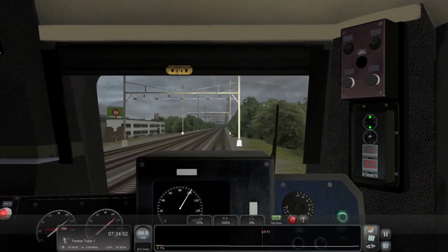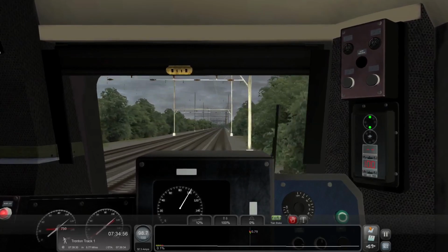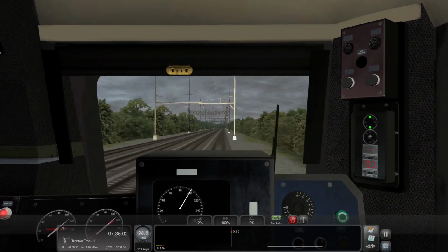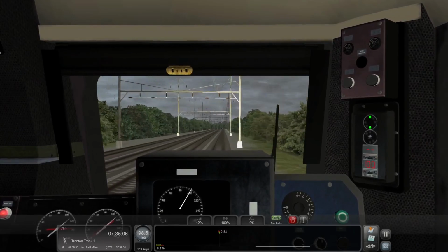I don't think I show any additional stations until Trenton on my map. So if we see any other platforms, I will have to check the map to show you what they are, because I don't know what they are, if there are any, but I don't think there are. So I think we're good.